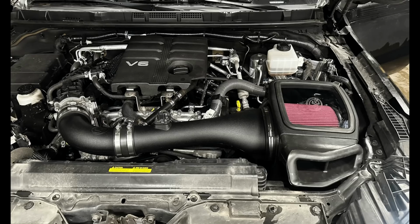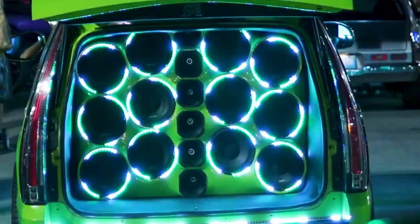Now, I'm just a normal guy. I'm using my truck to do work stuff. So this is not a video on engine performance mods or fluffy LED stuff for Instagram. So this is about things that I add that make my truck more practical, more useful, and honestly just better.